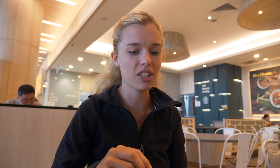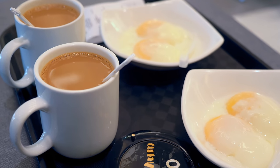Are you chuffed? I am. Okay, so we got kaya butter toast sets here at Ya Kun in the airport. We've been told that we should have this for breakfast. It's a local Singaporean breakfast. So essentially it's just two soft-boiled eggs and delicious coffee made with condensed milk and sugar.